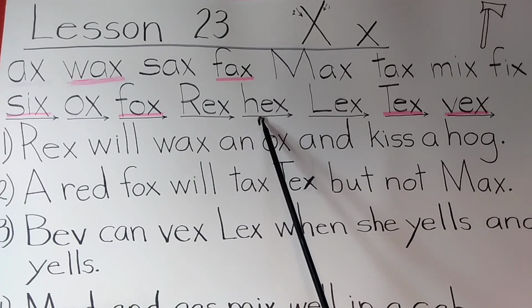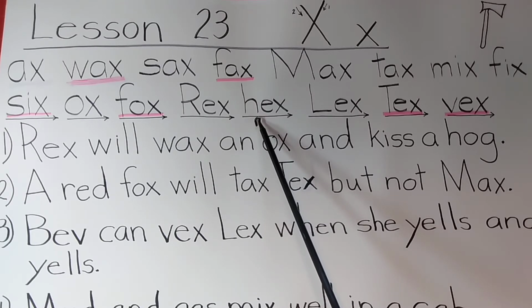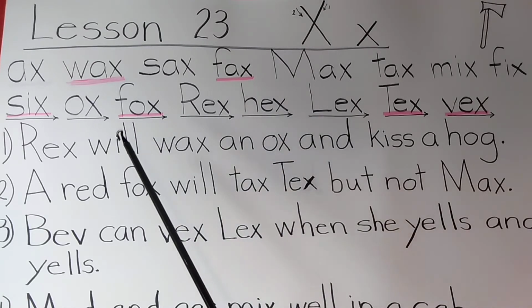A hex is something that witches use when they want to put a spell on something or someone. It can be called a hex, which is a spell that is not nice. It's a bad thing. Okay, so go ahead, teachers, and have students read these. Again, if you want to do the print and say, go ahead and do that. Press pause.